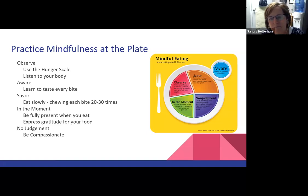Eat slowly, chewing each bite 20 to 30 times. That actually sounds a little ridiculous to me because I wouldn't want to sit there and count how much I'm chewing each bite. But the point is you want to slow down that eating process, because it usually takes about 20 minutes before our stomach gets the signal that we're getting full. So you want to try to slow that down.